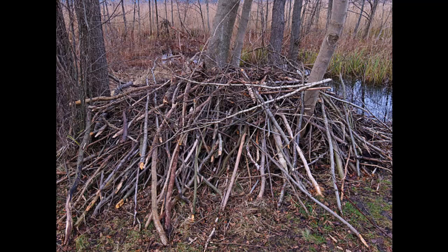This is a good example of a beaver bank house. The entrance would be underwater. There's some sticks piled around on top there to reinforce it, and some of that might also serve as a food supply for them. And since the entrance is underwater, there has to be a breather hole in the top somewhere. Not a real big hole, maybe three inches across or so.